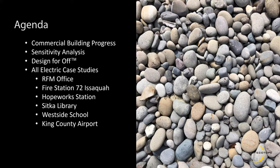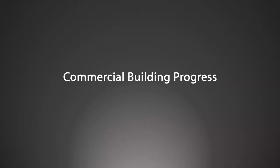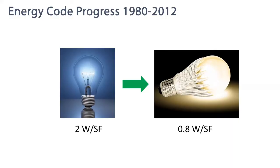To start out, we've got current commercial building progress. The story here is that energy codes have made quite a bit of progress. We've essentially knocked down all of the internal gains inside of our commercial buildings by at least a factor of 2, if not 3. I'm showing 1980 to 2012. This slide's a little dated, but it's even gotten more aggressive on the lighting. So this is an example of what's happened in 20 years.